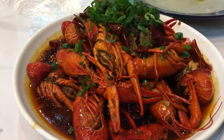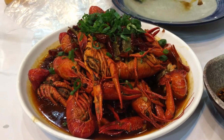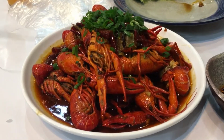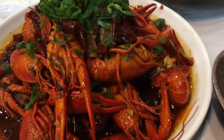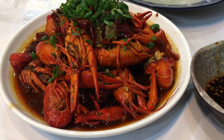Guys, this is the spicy lobster. Wow. It's very spicy. Wow, look how much there is. Doesn't it look so awesome? Wow. Very well presented. It looks yummy. We're about to get in there and eat it, everyone. So here we go.